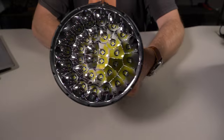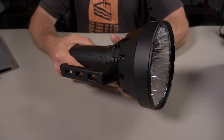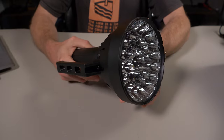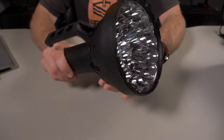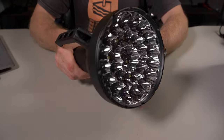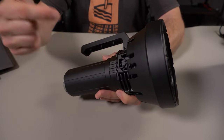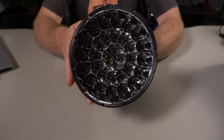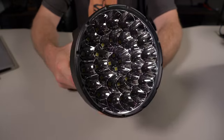So who exactly is the SR32 for? Well, obviously this is going to make a great search and rescue flashlight, but it's also gonna be good for security, hunters, distress signaling, things of that nature. But if you guys are looking for the ultimate portable searchlight, I don't think you should look any further than this guy right here, just because of the sheer power of this 120,000 lumens, 2,080 meters of throw.